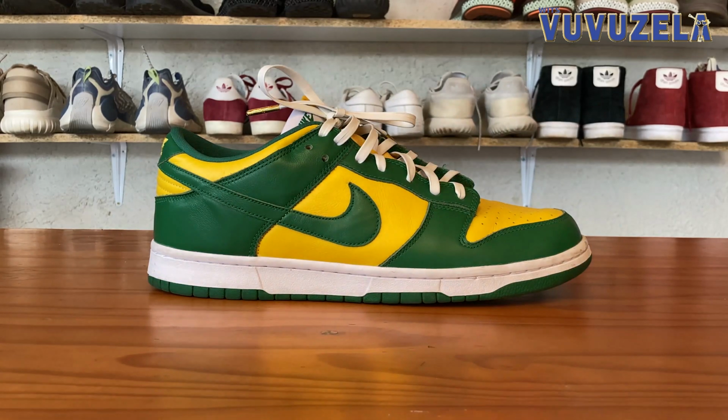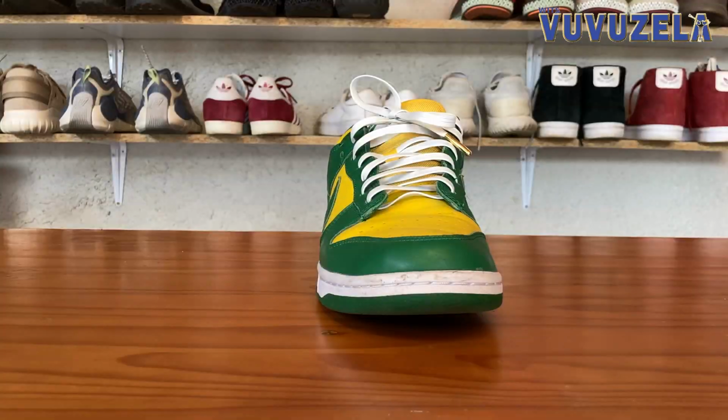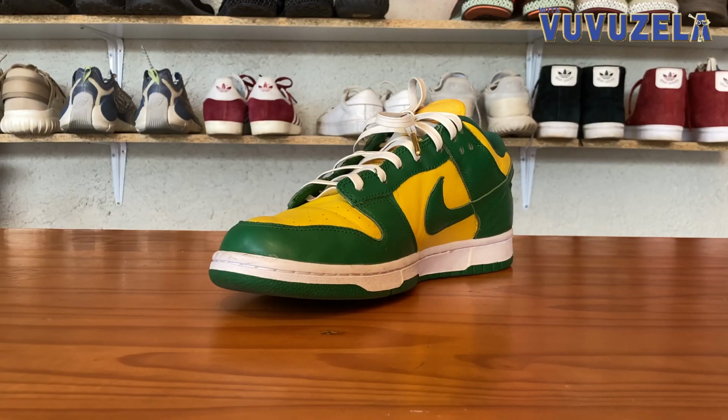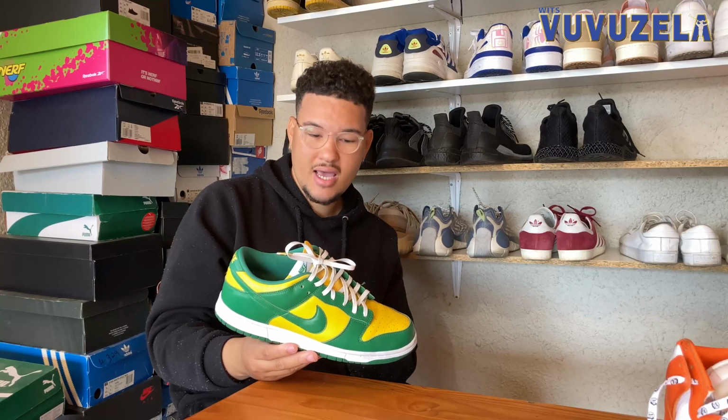Now this is a much rarer silhouette, a much rarer color than the Syracuse one that I just told you guys about. So when this dropped, it was a very high in demand sneaker. It was limited pairs, only one store was selling it, and that was Shelf Life. And the retail price for this was 1699.